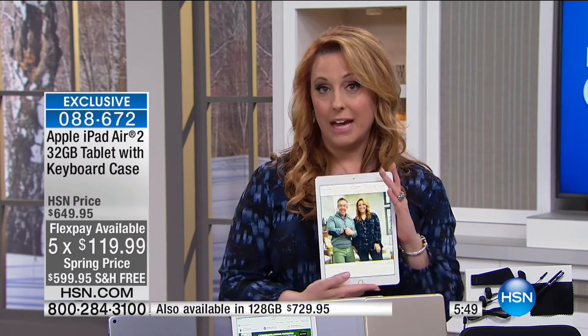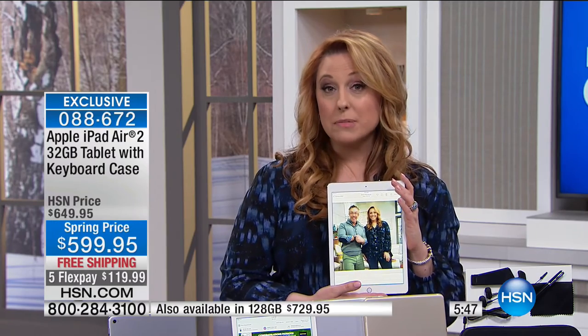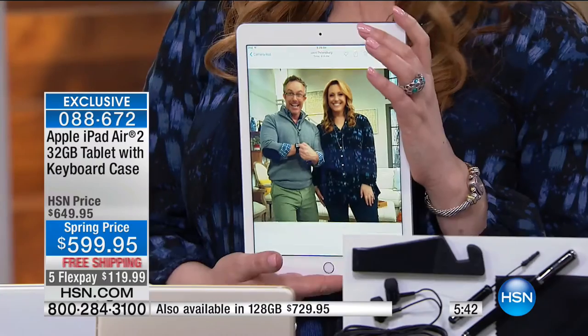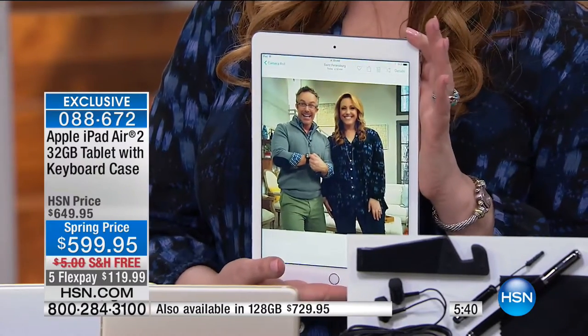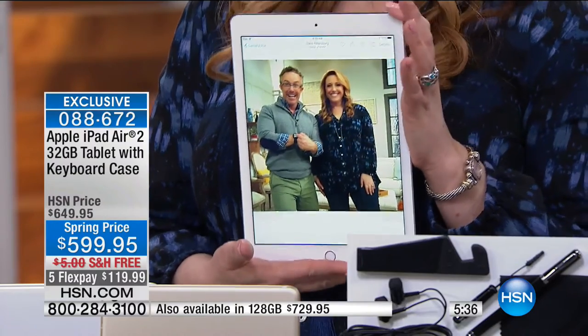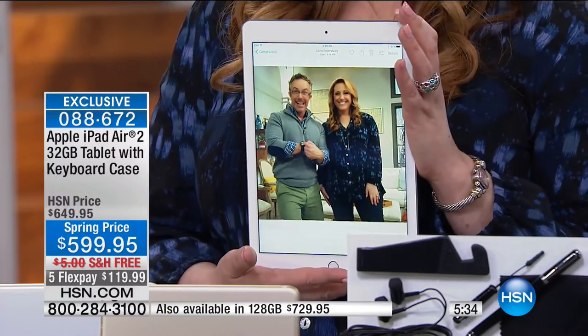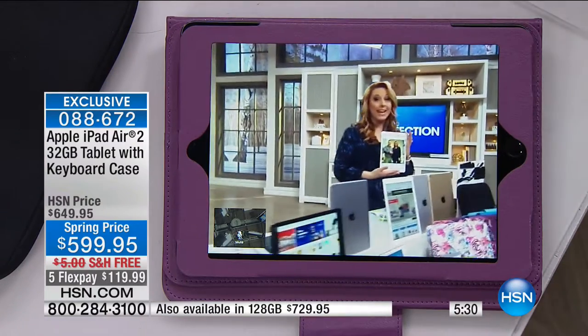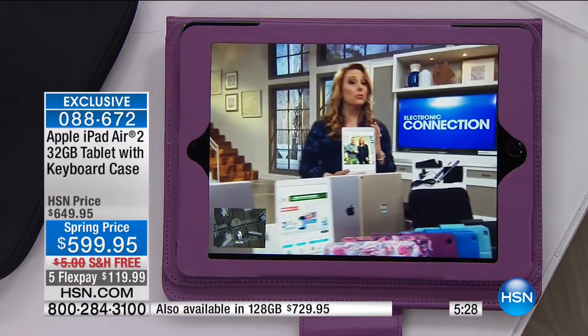Now, I admit that I bought the iPad when it first came out. I spent about $800 plus, and it did not have the storage this has or the features. That's one of the things about being the first ones to run out and get something. But we're giving you, this is a steal at $599.95, and you're getting 32 gigabytes. Now, we do have a 128 gigabytes. So if you want to jump up to the 128, you can.